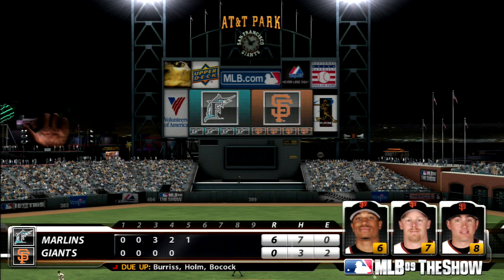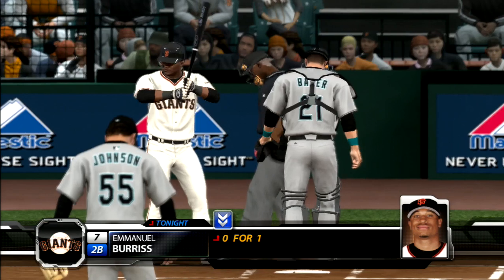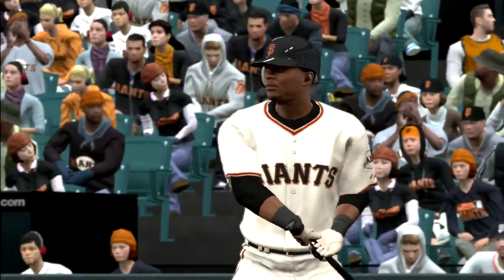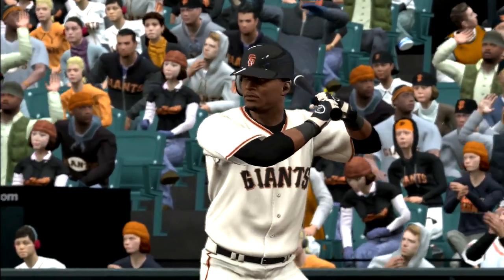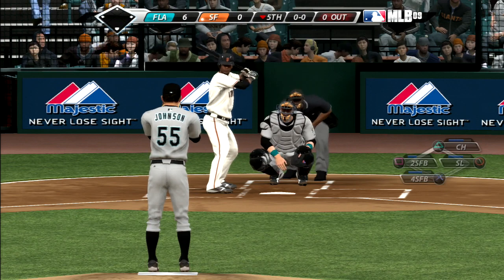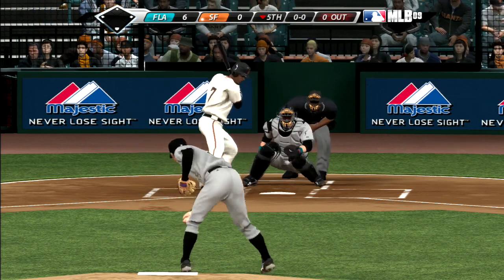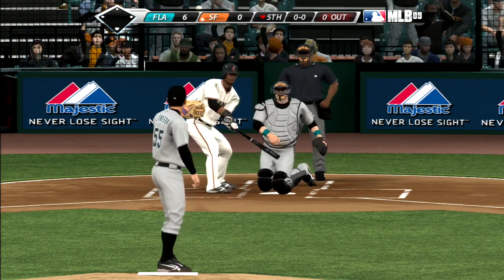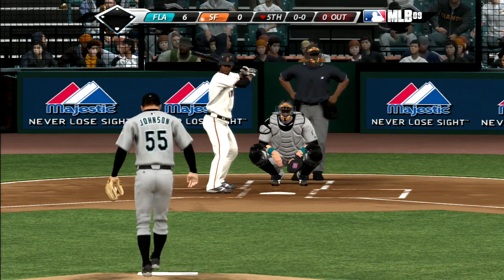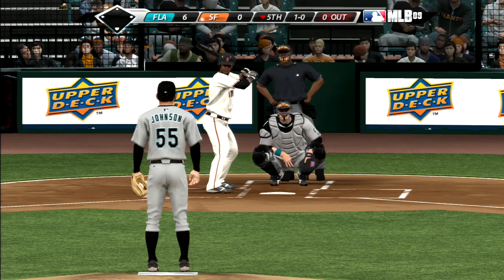Last half of the 5th coming up. The Marlins lead this one 6-0. Emmanuel Burris will dig in, 0 for 1 in the ballgame. And a fastball close, but ultimately ruled a ball, 1-0. And he's just 2 over the minimum here in his 5th inning of work, so they've yet to get a sustained rally going against him.